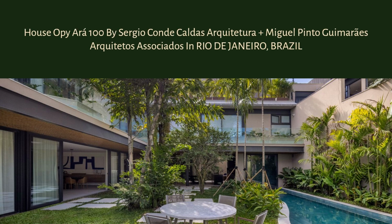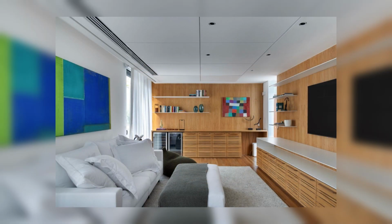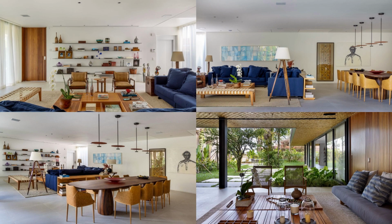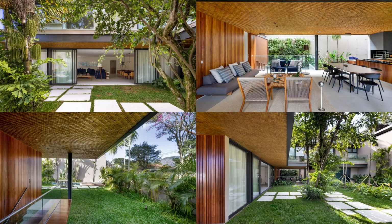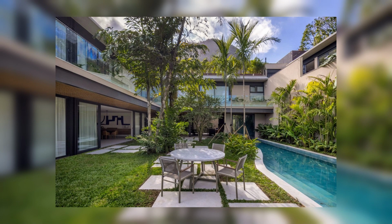House Opy Ará 100 by Sergio Conde Caldas Arquitetura plus Miguel Pinto Guimarães Arquitetos Associados, in Rio de Janeiro, Brazil. Located in the high Jardim Botânico, the house values quality of life and well-being, surrounded by nature and fresh air. The use of natural materials with low environmental impact, such as wood and fibers, is highly emphasized in this project, which aims for sustainability and respect for the environment.